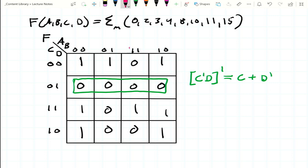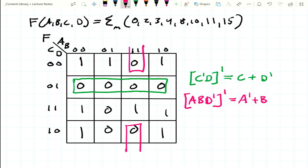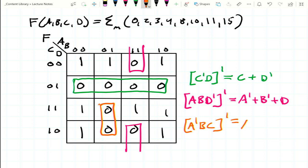And let's see, I can group two up here. Ordinarily, that would be A, B, and D prime. But I'm going to take the inverse, and that's going to give me A prime or B prime or D. And then finally, I'll group these last two, which are going to be A prime, B, and C. And again, I want to take the inverse, which is going to give me A or B prime or C prime.